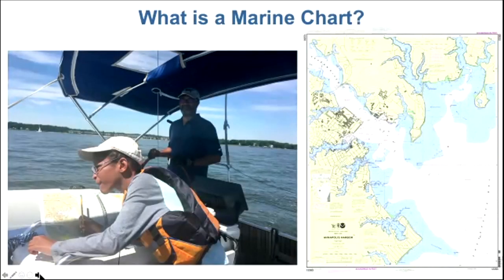So first we talk about marine charts, and you'll hear us talk mostly about charts. If you see something that looks like this, and you might tend to call it a map, it's not a map. This is a marine chart. And a lot of these come from data provided by NOAA, the National Oceanographic and Atmospheric Administration.